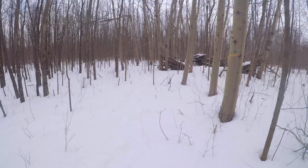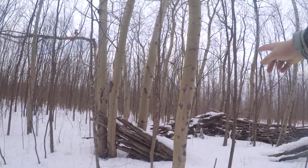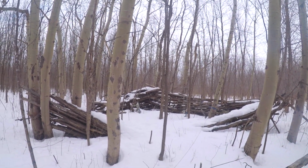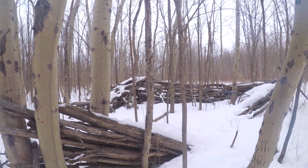And let's get out there. We're going to get shed hunting. Hopefully there's a shed in here. Look at this. Someone's been watching our videos on how to build ground blinds. Look at this structure. So weird.